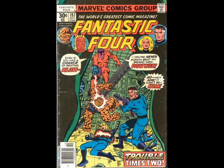Written by Len Wein, with George Perez and Joe Sinnott as the illustrators. Let's read this because it's hilarious. The first panel on the first page, Redoubtable Recap Department. Last-ish, the FF rescued young Franklin Richard and his governess, Agatha Harkness, who has got to be the scariest woman in comics, from the supernatural citizenry of New Salem, Colorado, and now they're heading home.